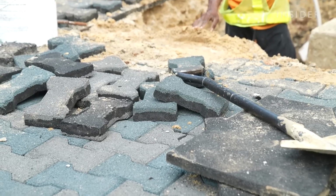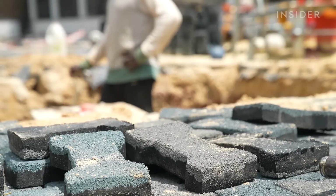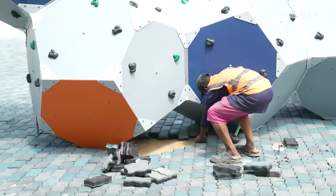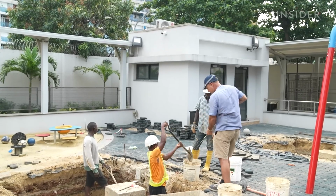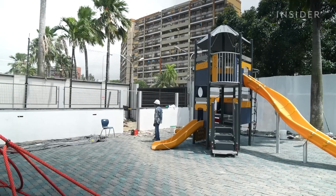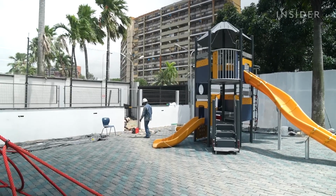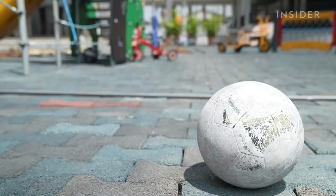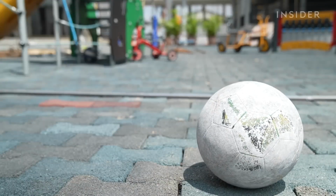Back in Lagos, Free Recycle's top-selling items are paving stones used in playgrounds like this one at an international school. We've been very happy with their service. The product's good. The thick rubber provides a nice bounce for children at play, but also makes repairs and additions easier. If you want to add more services or add more structures, you just remove it and when you're finished, put it back.